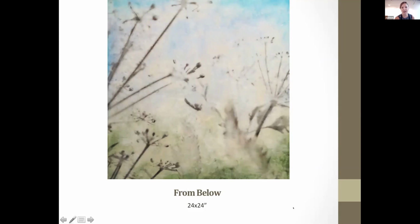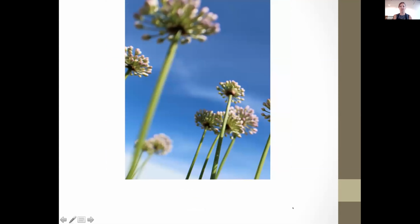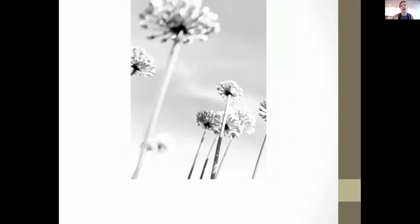So I'm just going to kind of bring you through another image. This was another one that I loved. I took it on the same day. And I loved how the one in the foreground just became very blurry, and then the focal point became the ones in the distance. And again, I took out the color.